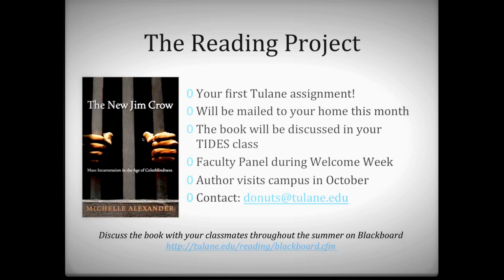It is incredibly important to read the book because it will be discussed in your TIDES class. It's an excellent way to get introduced to a really relevant topic that's relevant to the city of New Orleans. And we'll be having a faculty panel during Welcome Week. It's one of our many Welcome Week events that we have planned. You'll hear about that a little bit later in the webinar. But we will have a faculty panel to discuss the reading project that you will attend that first weekend here at Tulane.